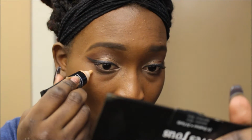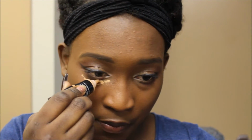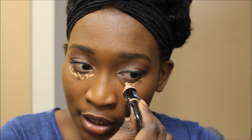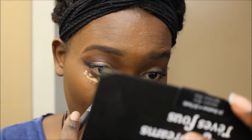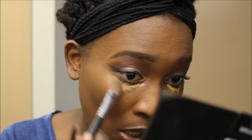The first thing I'm gonna do is cover up my dark circles. As you can see right here, I'm using my NYX Gotcha Covered Concealer, and I'm gonna put that right here, not too much. I'm just gonna cover up a little bit before I start adding anything to highlight. I want to make sure it looks flawless. Then I'm gonna use my Morphe M179 to blend it out a little bit. I like this brush because it really gets in there.